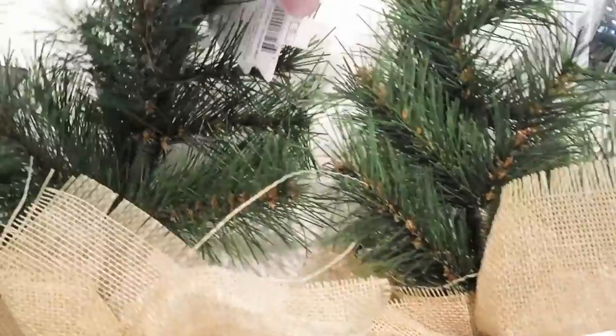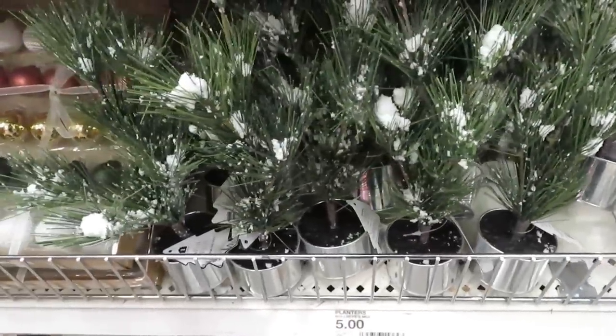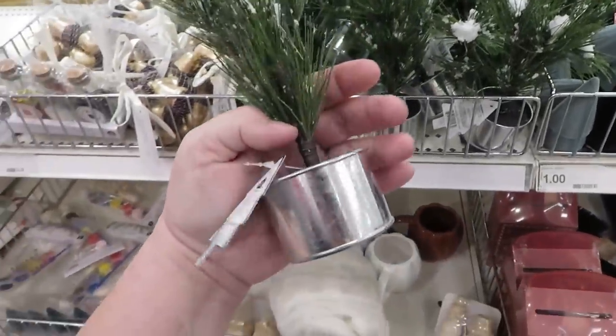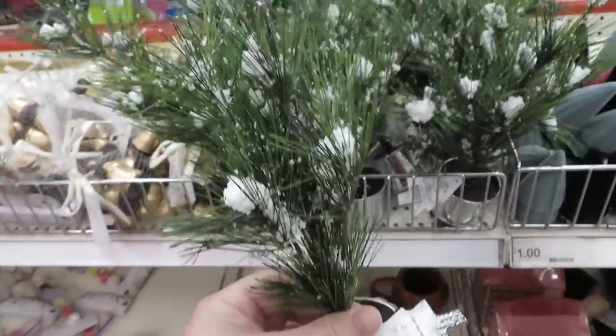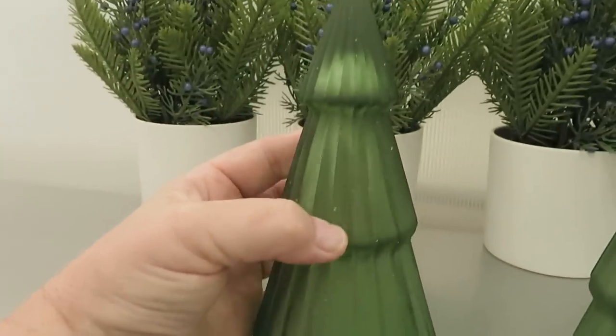So onto some more of their green trees. This is another item that you can find. Now, this reminds me of Charlie Brown. Now, they are a $3 tree, so at least they're not charging $5, but it looks like they took a branch off a regular Christmas tree and stuck it into that tin base.